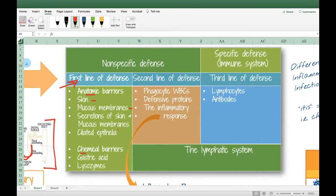These things in your first line of defense prevent a foreign object or foreign pathogen from entering your body. So when we're talking about your skin, we're talking about protecting your body, yes, against bacteria, but also against any kind of perforation or abrasion, right? So a sliver or anything like that. Those are the things that are going to stop something from getting into your body. That's your first line of defense.